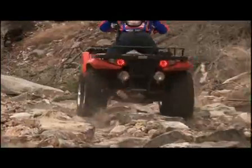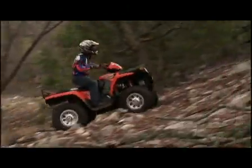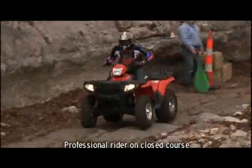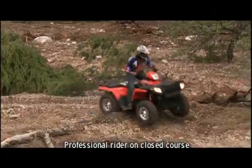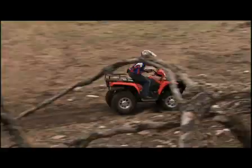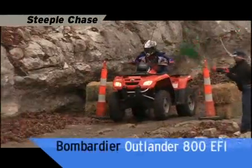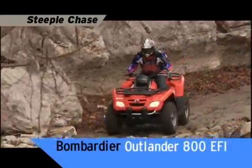First, let's see how they handle a variety of terrain like you might find out on the trail. We call it our steeplechase course. From a dead stop, our riders accelerate through a rock run, over a log, through a wash, then power through a corner and up a hill. The Outlander jumps out of the gate and skips over the first bump.